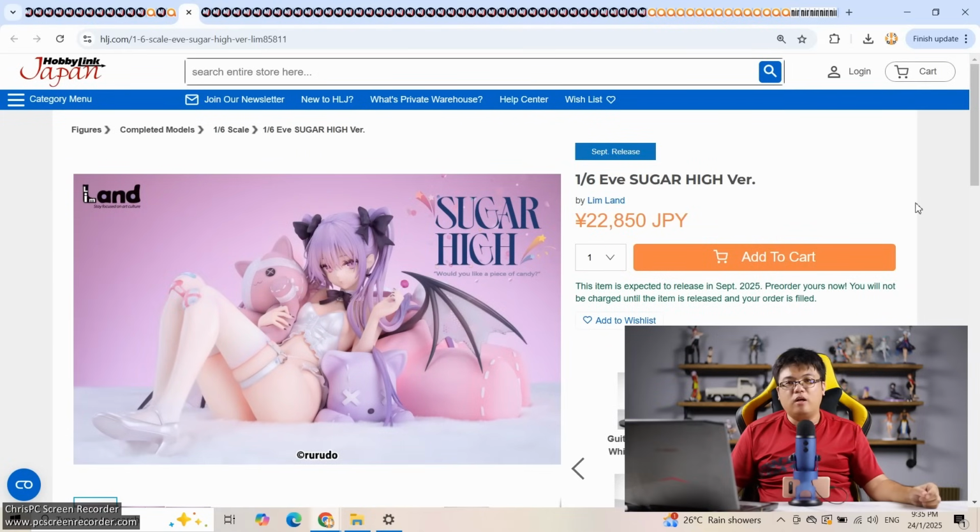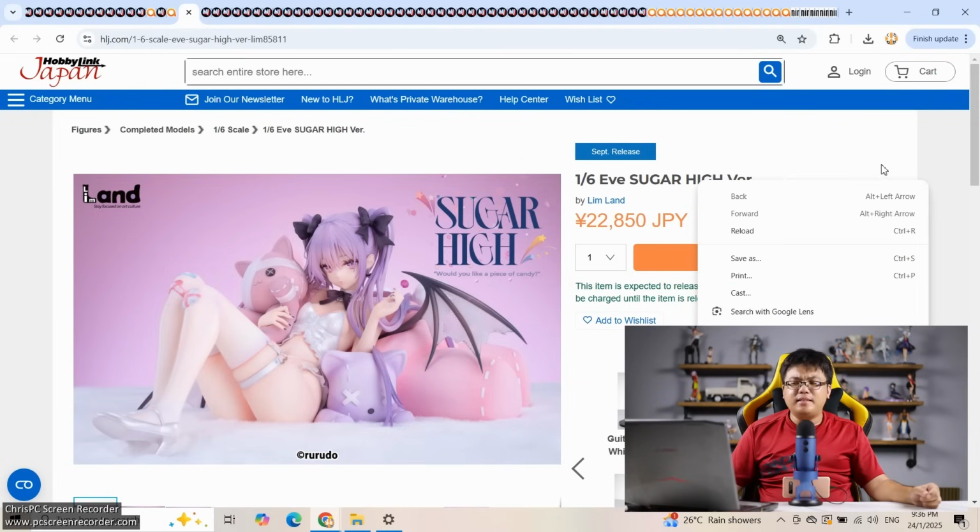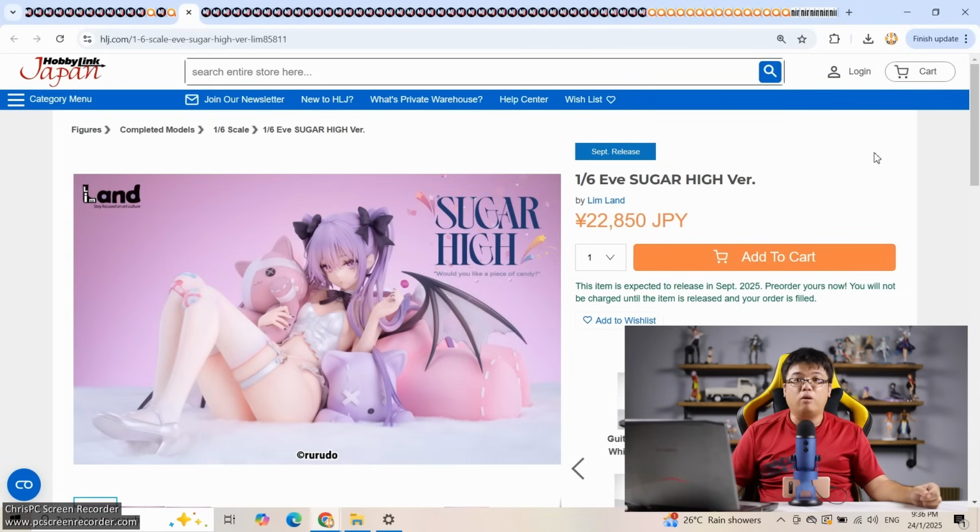Alright, Limland, a relatively new Chinese figure brand, has a new figure of Eevee, which is a very famous art by Gurudo. Right? There has been like at least 2 or 3 scale figures of her so far, some on pre-order. At least one already released, and that one is like super rare now. Not to say rare, but very expensive in the aftermarket. You're looking at 35 to 40,000 yen minimum. Yes. So if you like the character, pre-order it. And this version by Limland is not customizable, which is why this is only 23,000 yen.